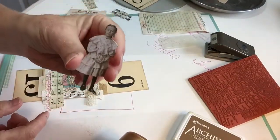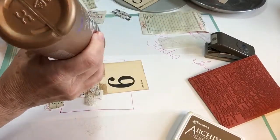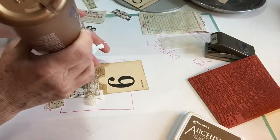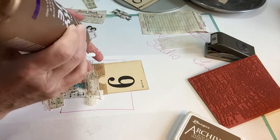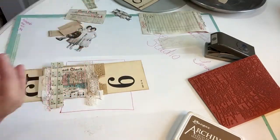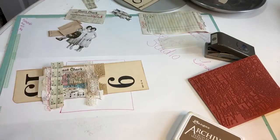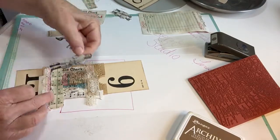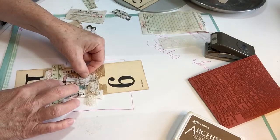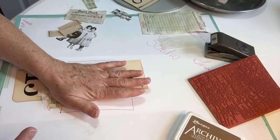All right, now I believe I'm ready for this little cutie. Once again, we're using this little girl. So I'm going to apply a lot of glue on the back, down to her little shoes, so she is really stuck on there. And make sure none of that's oozing through. And gently place her on top of all of those layers.